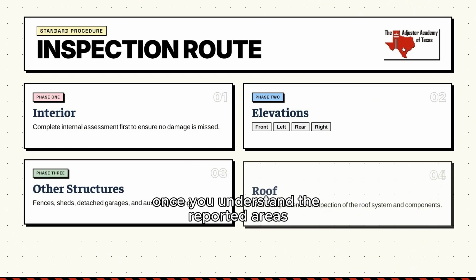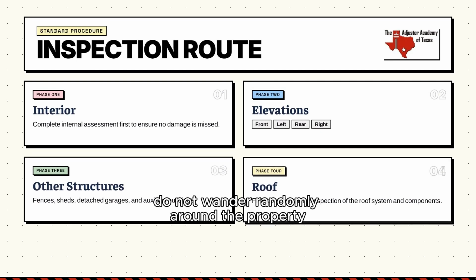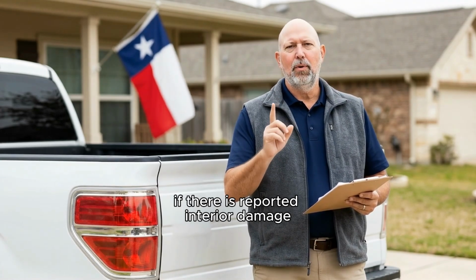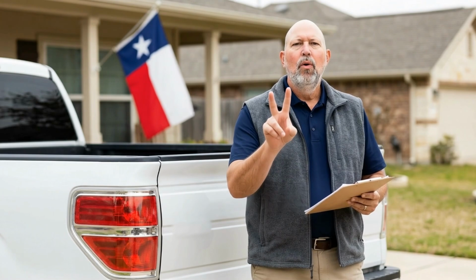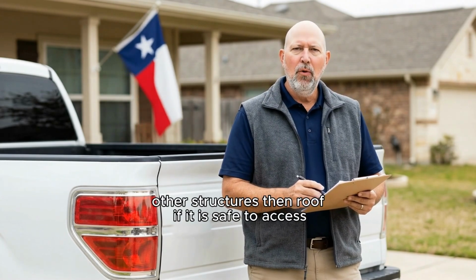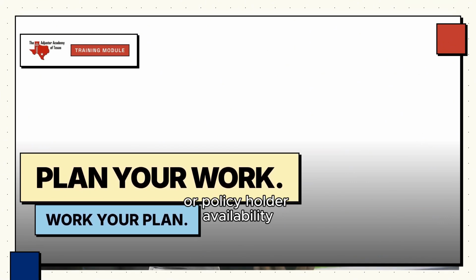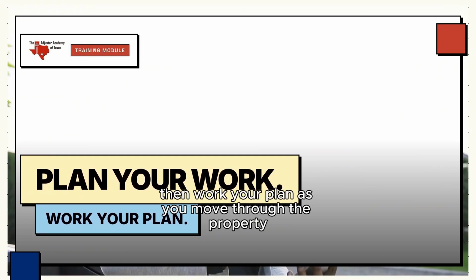Once you understand the reported areas, decide your inspection route. Do not wander randomly around the property like you are looking for your keys. Use a process. A common workflow is interior first if there is reported interior damage, then front elevation, left elevation, rear elevation, right elevation, other structures, then roof if it is safe to access. That order may change depending on the claim, weather, safety, or policyholder availability, but the point is to have a plan. Plan your work, then work your plan.